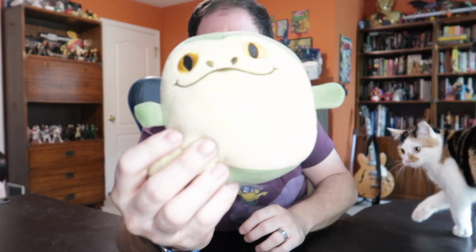So let's get right into it. First things first, I ended up getting Penny this little Jabba the Hutt action figure. Not action figure, this little squishy.